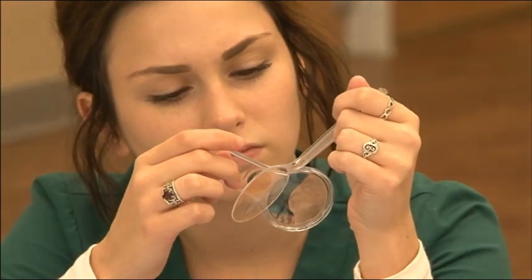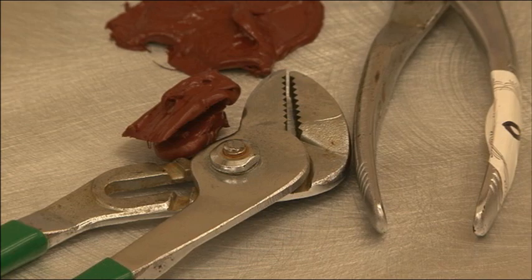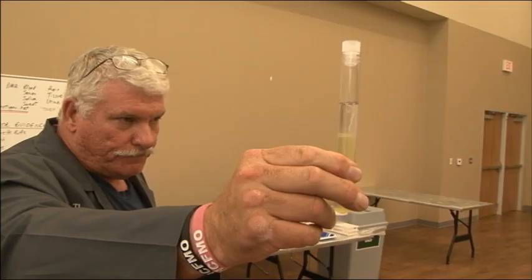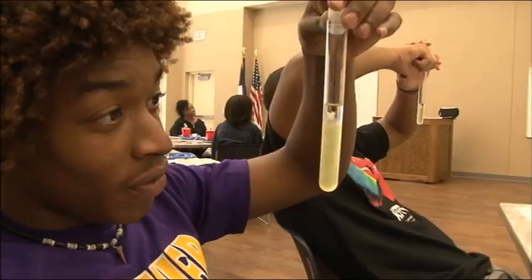In addition to fingerprinting, Inspector Petty gave demonstrations about matching up specific tools with the marks they leave behind at crime scenes and the challenges of recovering and matching DNA. That's a pretty good sample. It can be a tedious and time-consuming process. Trying to get them to think outside the box. It's not necessarily what's been portrayed on the CSI programs, though that is fiction.